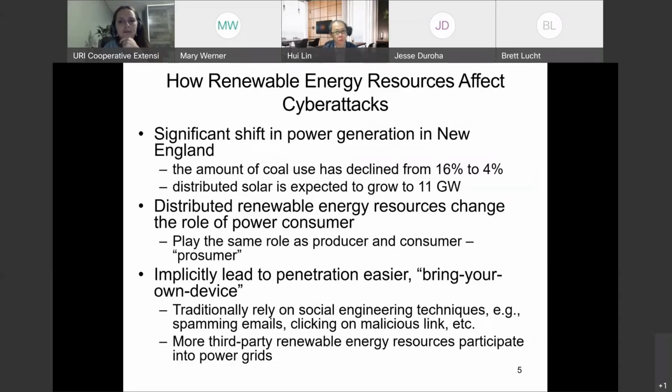Renewable energy resources have a very typical characteristic: they are often distributed, provided by local consumers. So this changes the roles of producer and consumer. In general, the producer is more like a centralized generation unit, and the consumers are distributed load units like our campus or home environment. But right now, one single unit can play the role of both producer and consumer, and people call it a prosumer. And this type of role can actually make penetration easier.